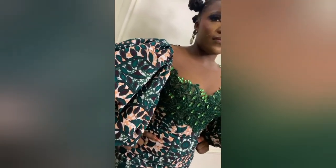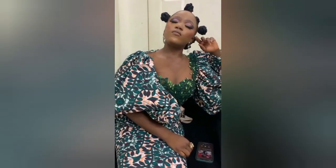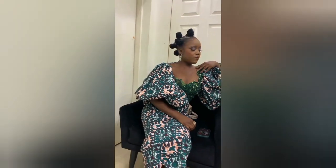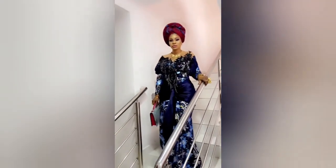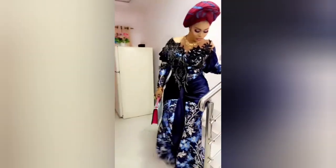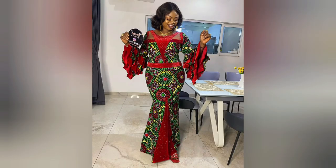This particular episode of African Women Clothes and Styles is loaded with gorgeous, inspiring, beautiful lace and Ankara styles. Look at this particular gown. Here is another beautiful Asoebi style made with lace. So beautiful, right? For matured women, and it's well covered. This particular Asoebi style, you can rock it to any kind of event.